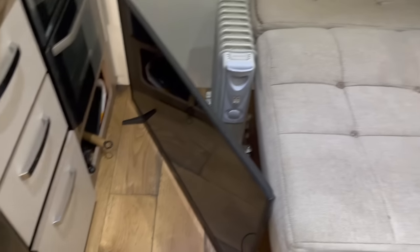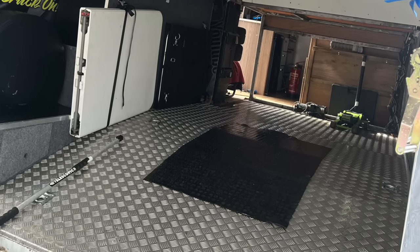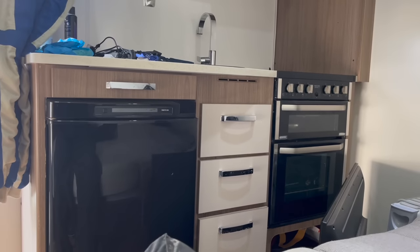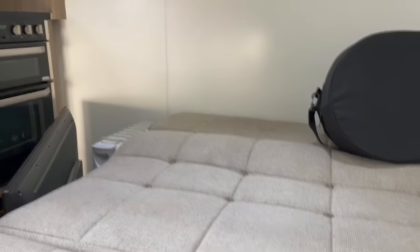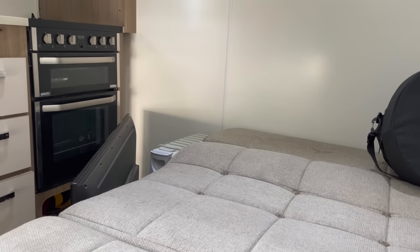Well, it is time now that we've got the outside of the wagon finished to finally get the little living area sorted out. And I've been thinking long and hard about this. All this overhead room is too much. So the kitchen's coming out, this seating area is coming out, which might get changed for something else, or I might do something else in here.